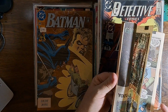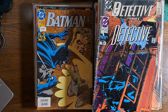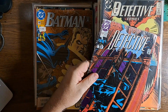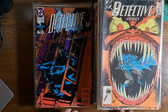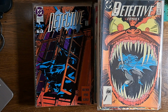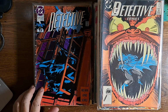Let's see, 1991. So I'm going to put that in my pile just because it's all roughed up. And then eventually the better copy that I have will go into a future sale because I don't really care about condition for the most part. This one is borderline bad though. Got so many spine ticks in it.